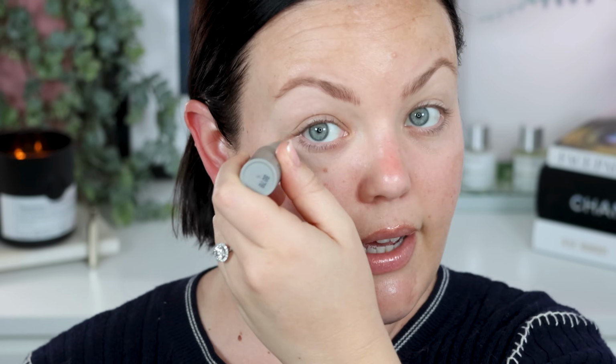I don't know how tan I'm looking on camera, but all of my foundation's gonna be too light for me. I didn't even sit in the sun at all. I sit in the shade and I slathered. I'm actually gonna put some of my REFY eye balm on now because my eyes are feeling like they need it. Yeah, I slathered sunscreen on, but just tanned up pretty quick.